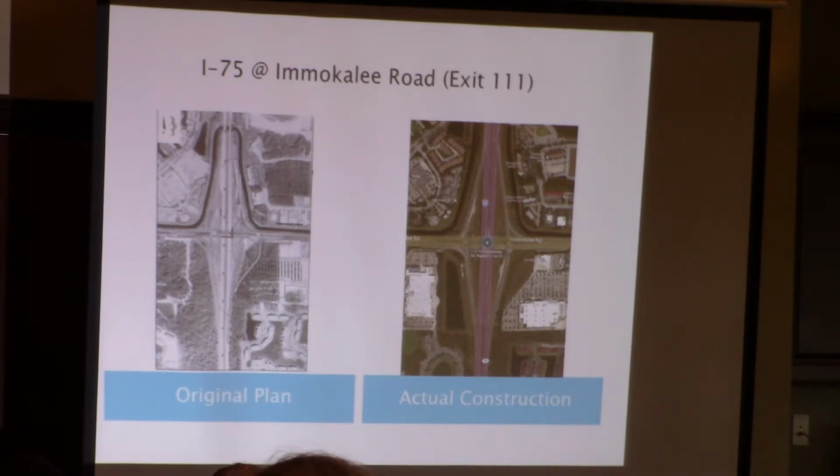Why is it not a cloverleaf? Why do you not have loops to get onto the interstate? The original plan when we rebuilt this interchange back in the mid-2000s was to have a partial cloverleaf. When you would get on the interstate, if you were going eastbound, you would loop around, just like you do on Golden Gate Parkway. The other item that we had was dual right turn lanes that would go up and get onto the interstate. Unfortunately, those were cut due to budget constraints.